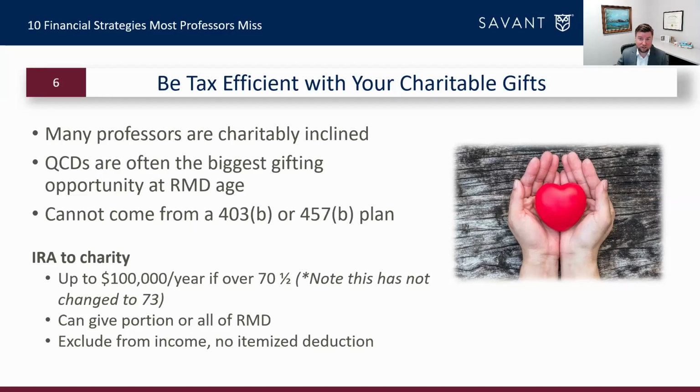And this strategy used to be pegged to your required minimum distribution age, but as that age has increased to 73 and eventually 75 in the future, this allows you to get a jump start on tax planning. Eventually, you can satisfy all or a part of the required minimum distribution through a qualified charitable distribution, or a QCD for short. One big stumbling block that professors run into due to their asset makeup is, and this is a really important caveat to mention, I would write this down if you are charitably inclined, that these types of charitable distributions must come from IRA accounts.